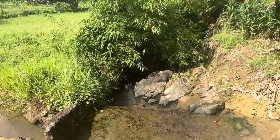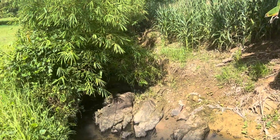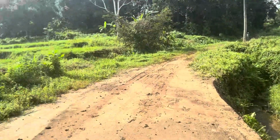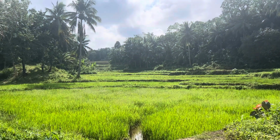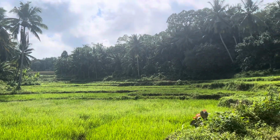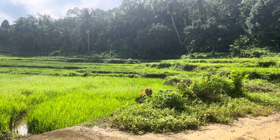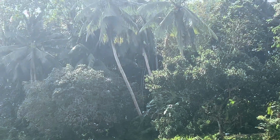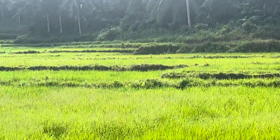Beautiful little brook, creek here, lots of little mountain creeks and streams and rivers. And so just beautiful with the rice there, just picture perfect. I enjoy this type of stuff very much. It's beautiful, the coconut trees. I'll zoom in here so you get a little better view of it. Just beautiful.